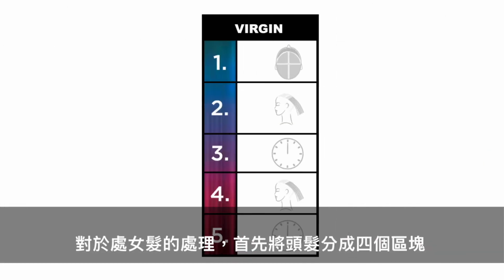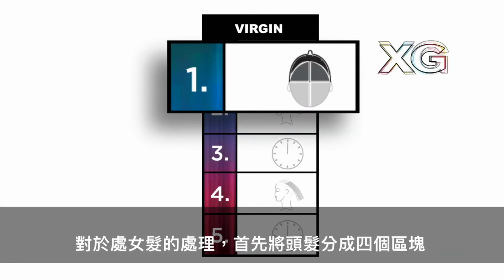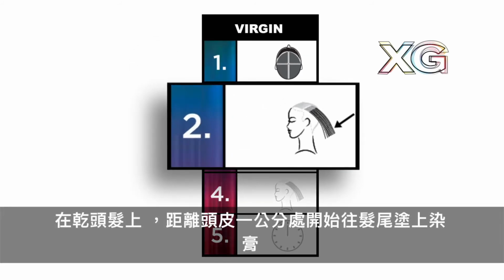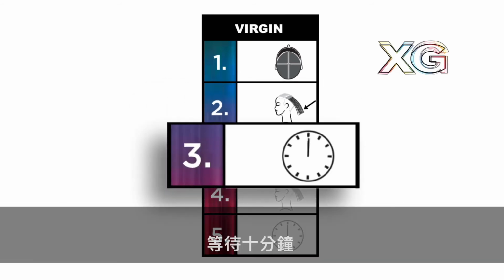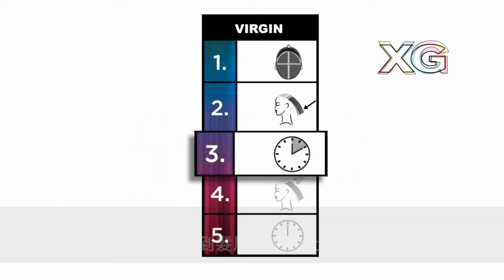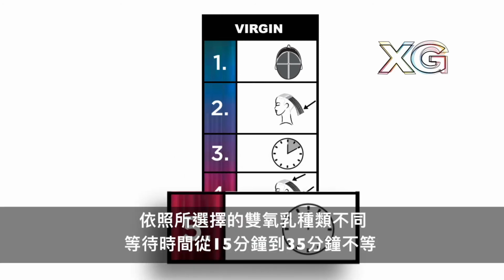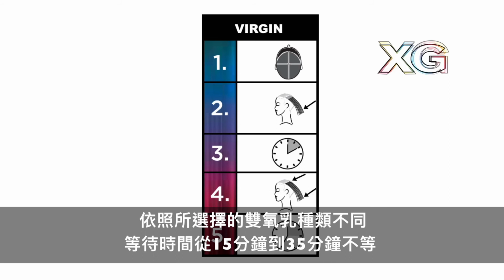For a virgin application, first section the hair into 4 quadrants. On dry hair, apply color approximately ½ inch from the scalp to the point where the ends show damage or porosity. Process for 10 minutes. Apply color to the root area and through the ends. Process for an additional 15 to 35 minutes, depending on the selected cream developer.